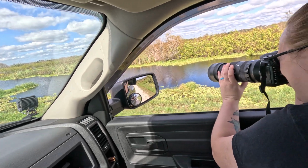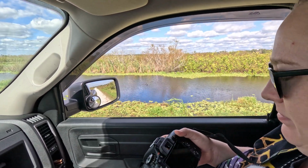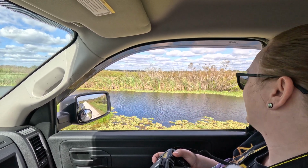Lots and lots of birds out today, though, like every day. This is that laughing one. Kind of cute, I think, and I forget their actual name, but that's what they sound like.